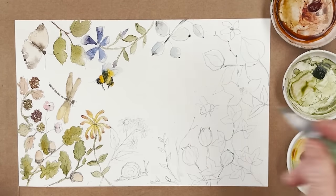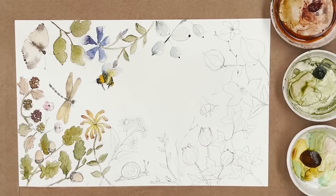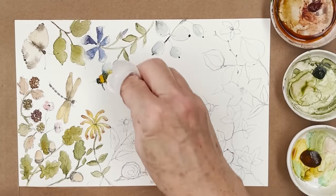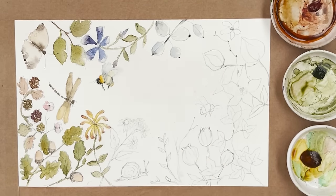I think I had a little bit too much water on my bee there. I'm going to just blot that. Just blot him down like that, and then when he's dry, I'll correct him. I'll leave him like that for now.